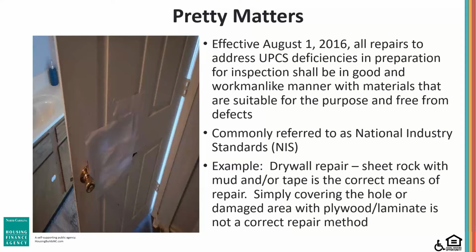An example is a drywall repair. The sheetrock with mud and tape is the correct means for the repair. Simply covering the hole or the damaged area with plywood or laminate is not a correct repair. It's got to be a finished repair. It's got to look like the repair was never made and that it's in its original state.